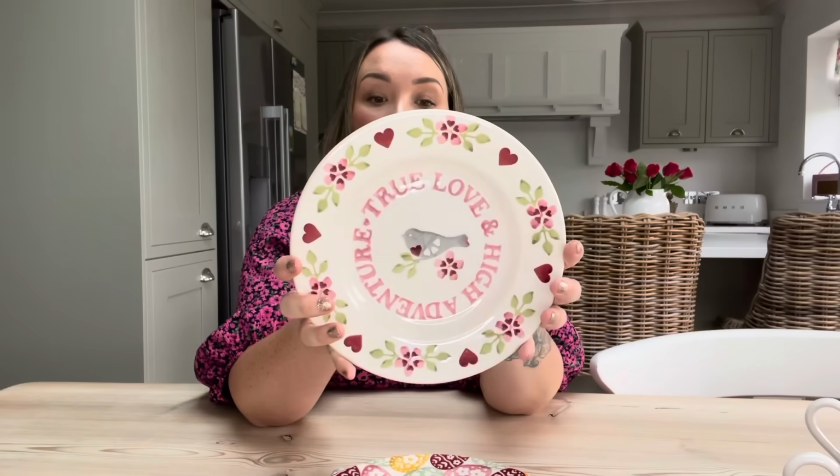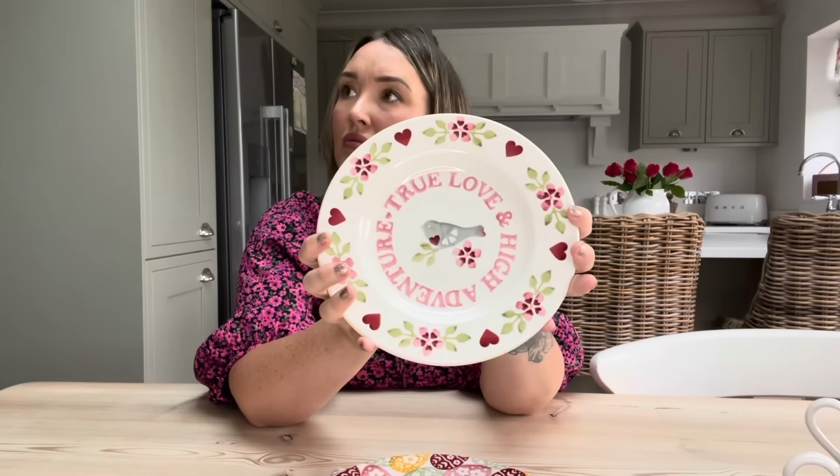So I thought that was really, is that a dove? Is it a dove? I think so. And I thought that was really nice as well. Love that one. Am I being called? Normally it's like, Mum! So I got that one.